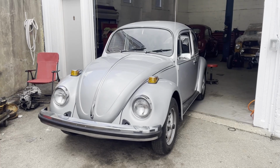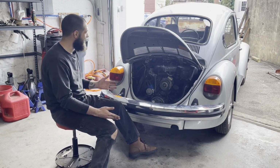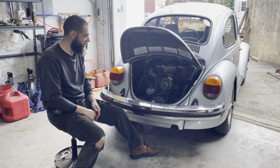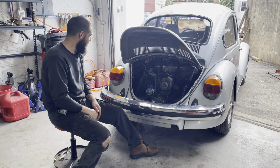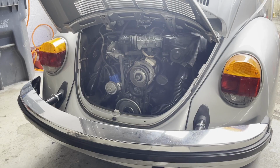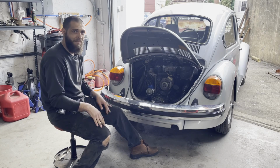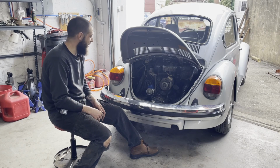This is incredible. So we've got a 1976 standard hardtop fuel injected Beetle that has a really simple problem. It actually runs really good, and it starts pretty immediately, but it doesn't like hot starts. I don't even know where to start with that.